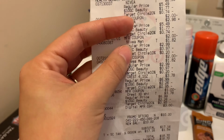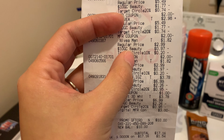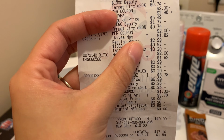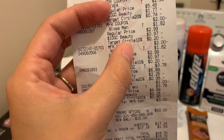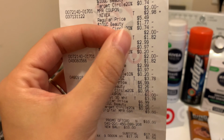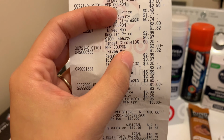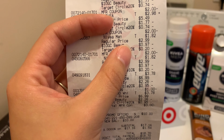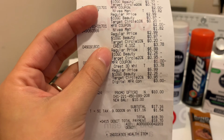I'm going to explain it once because they're the exact same thing, just like the previous 2. This is $2.99. 97 cents went towards the gift card. So after the 97 cents comes off, it's $2.02. 10% off of that $2.02 takes off 20 cents. Brings my total to $1.82. And then I had a $2 manufacturer coupon, making that negative 18 cents. It's the same for the second one.